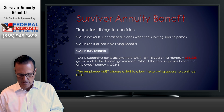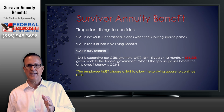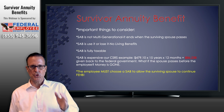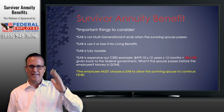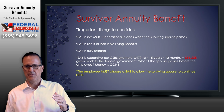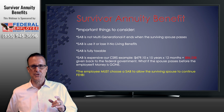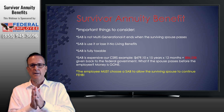Now, on the health insurance, to review that again, the federal employee must choose a survivor annuity benefit plan. It could be any level of survivor annuity benefit plans. They must choose a plan in order for the surviving spouse to be able to continue the group health insurance.